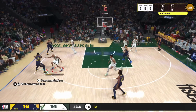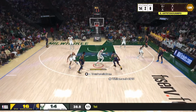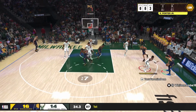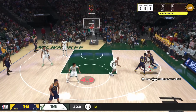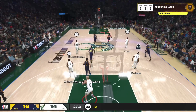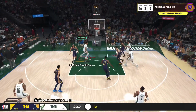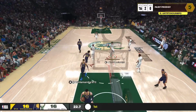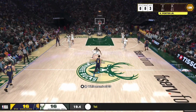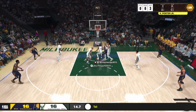Kicks it out to Siakam. Out to the wing. Nesmith with it. Halliburton outside. Kuzma with the defensive effort. The Bucks trail. There's a 4-second difference between the shot and game clock. Shot's good by Antetokounmpo. And you can see early on that Giannis wanted to be aggressive. I mean, he's taken over at the offensive end.